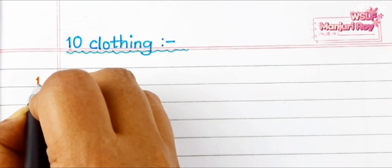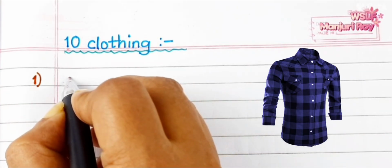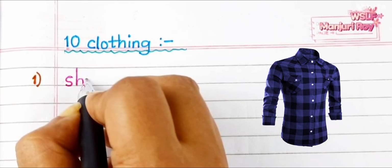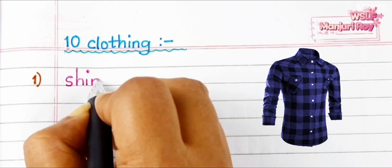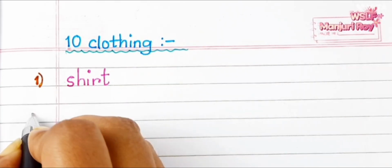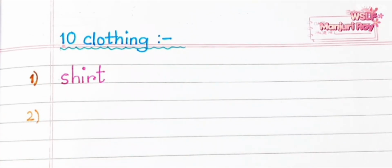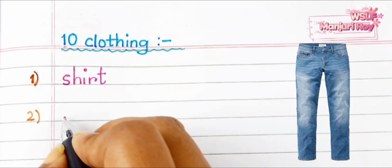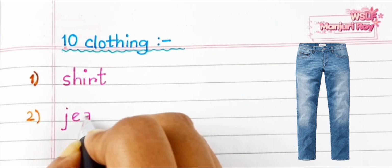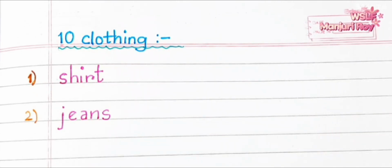Number 1. Shirt. S H I R T. Shirt. Number 2. Jeans. J E A N S. Jeans.